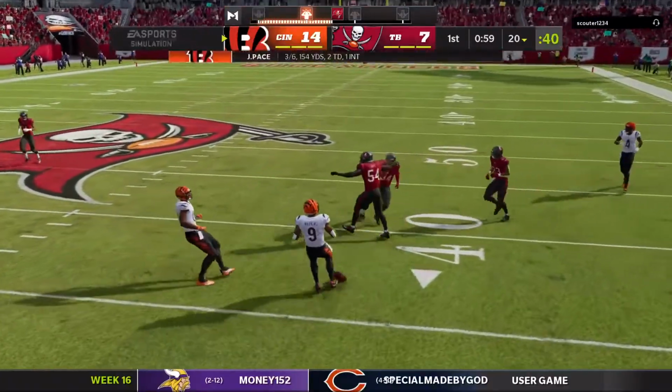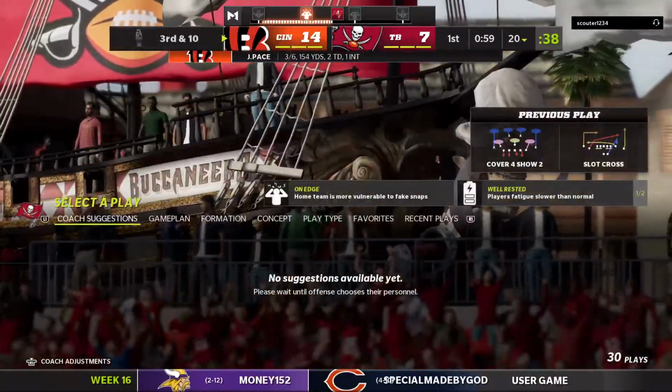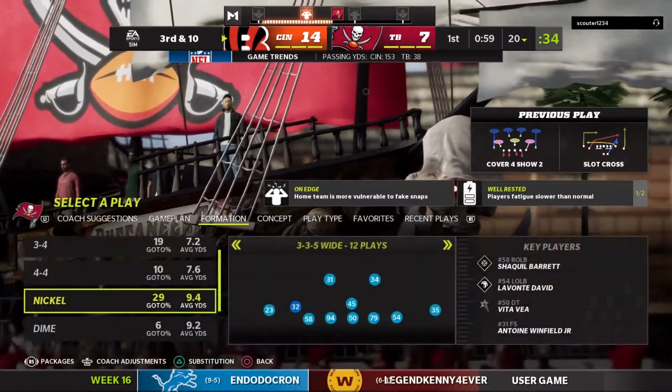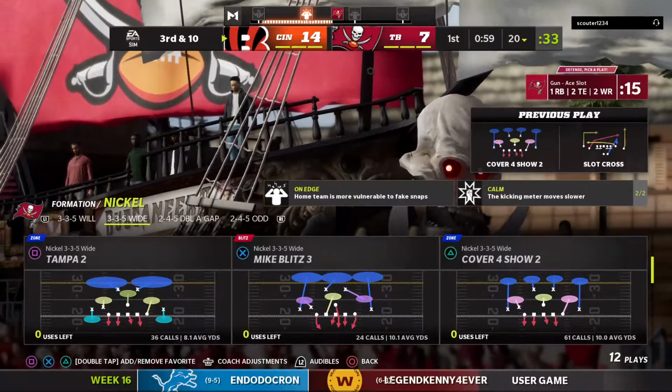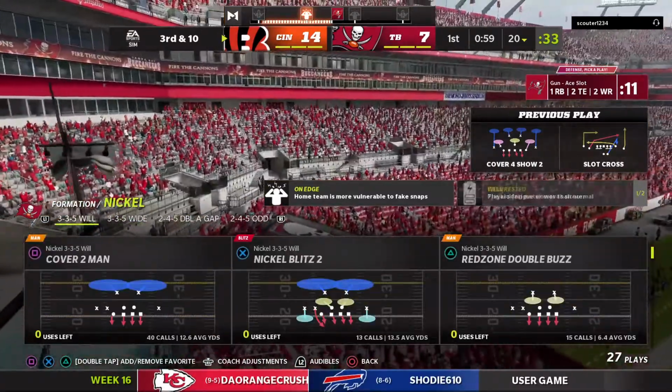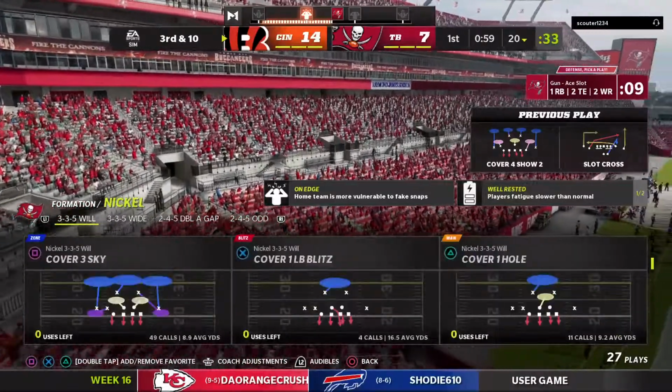And a dangerous throw there as that's knocked down and incomplete. Well, so far in this drive, they've done some good work. They force incompletions on first and second down, bring up third and 10. That brings up the big question. Do they bring pressure or do they play coverage on this down?